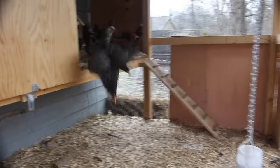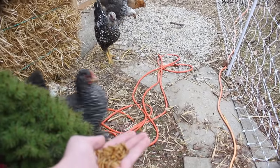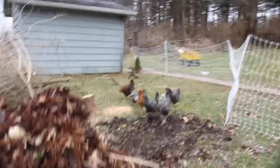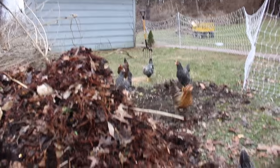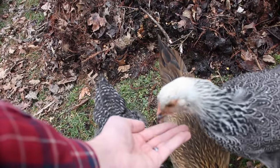Really like these trees. Come here, girls. Look at this. Hey, girls. Interested in those?